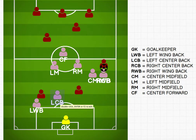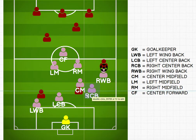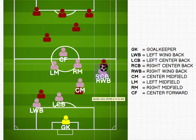So what we've got to make sure is this left wing back isn't coming over to this side of the field. This center midfielder is doing their job, which is kind of patrolling in front of the defense and being patient. In this case, the right center back is also the support defender. They're not getting sucked into the play too quickly.